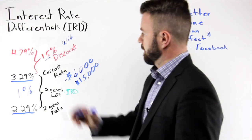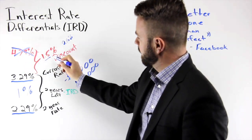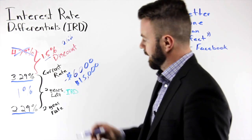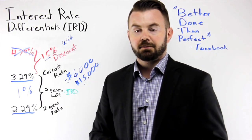And because they don't have that posted rate, they don't have the discount. And because they don't have the discount, what ends up happening is instead of your payout penalty being that $15,000, it ends up being that lower $6,000.